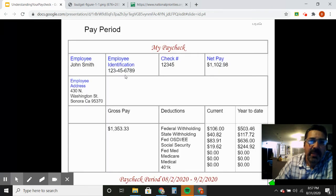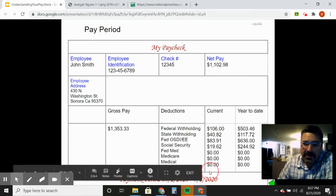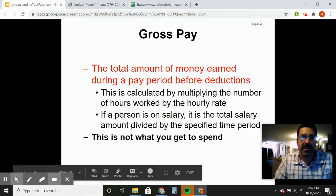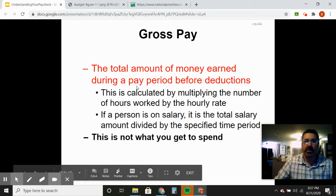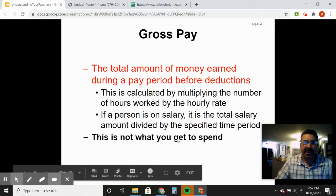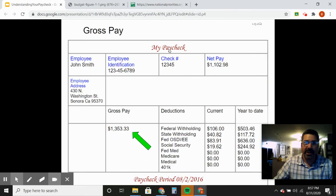All right, as part of it, there's the pay period, and it's right there. You can't see it because my thing is blocking it, but it basically says, hey, you're getting paid from this date to this date. Normally it could be a week, 2 weeks, a month, probably a month. Then you have the gross pay, which is the total amount of money you earn during a pay period. If you work 10 hours and you made $15 an hour, you get $150. But this is not what you get to take home or spend. That's your gross pay. It's a large amount.